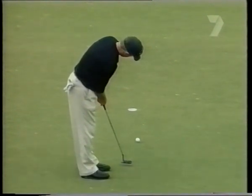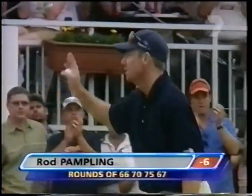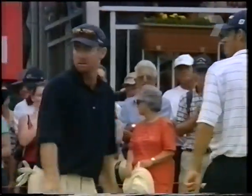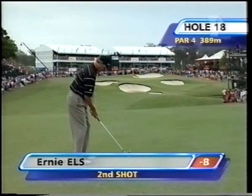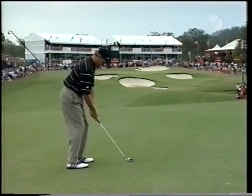Pampling for birdie at the final hole, and he's got it. 67 for Pampling. That's a fine score and a very good Open for Rod Pampling. The green is clear. Els, who's finishing best of all, too little too late.